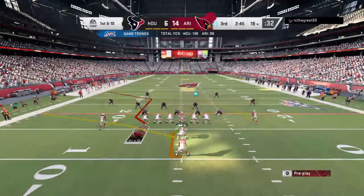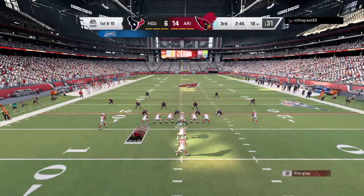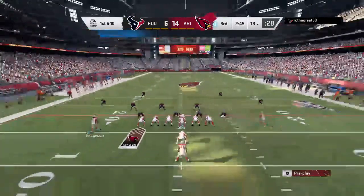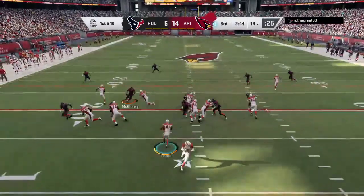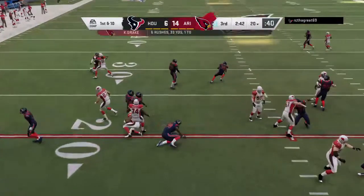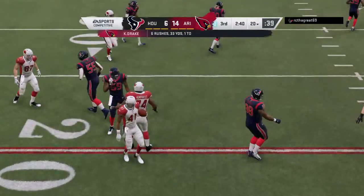Arizona's offense at the line, ready to get their drive started. The 3rd quarter has not been kind to them. After they built that lead at intermission, they've seen that lead shrink. And how much of that is simply execution? How much of that is maybe you lose your edge a little bit because you've got a lead?